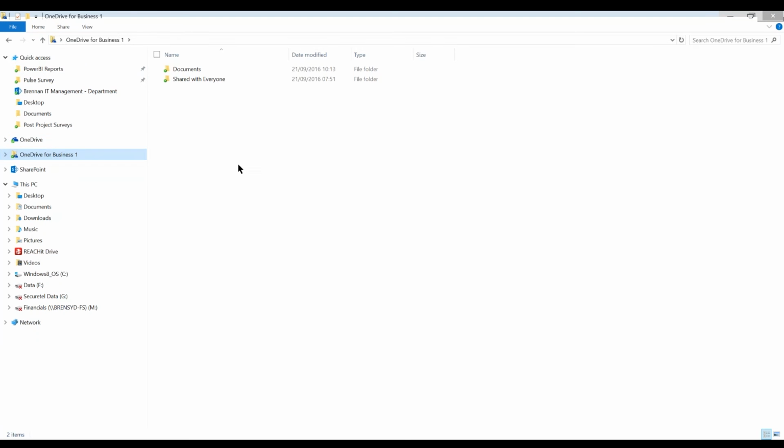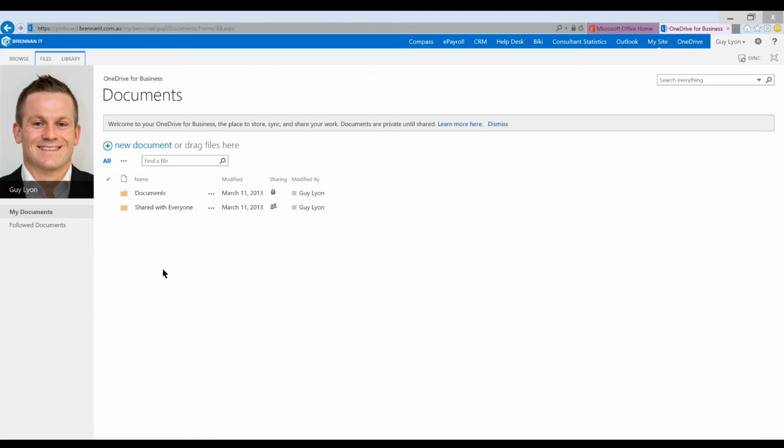Okay, so here I am in a document folder within OneDrive. And I'm sure you'd all agree, if I had to do this every time I wanted to get to a file, it would be a little bit painful. All right, so the first thing that I like to do is sync this folder. So I'm going to click the synchronize copy up here. And what that's going to do is just give me a little prompt, and it's actually going to open it within my Explorer.